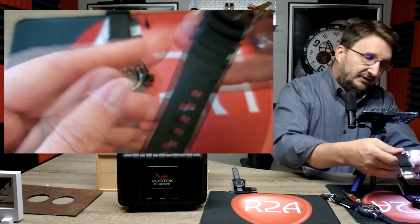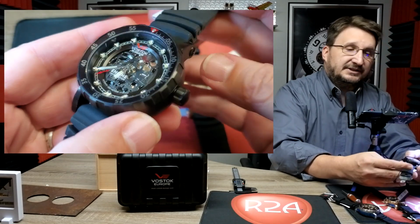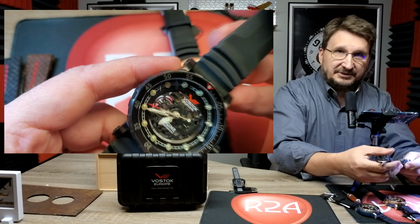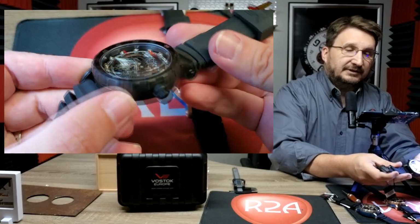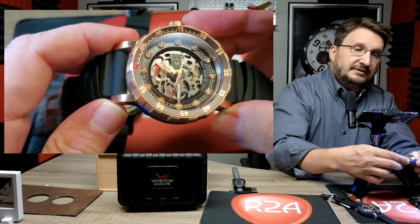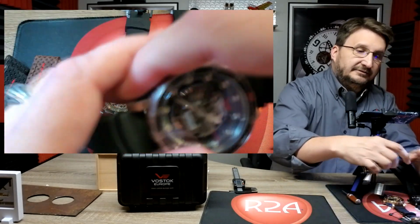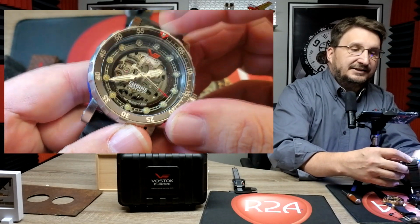So as I mentioned earlier, there are 3 styles. I'm expecting there to be more in the future. As popular as this is, it's already sold out worldwide. Now, we have some stock, but the distributors around the world have already taken up all of the watches. So we've got the black engine, we've got the rose tone engine, and we have the black dial and stainless.